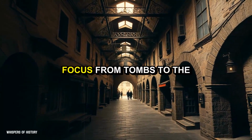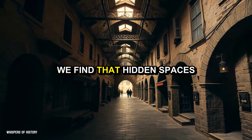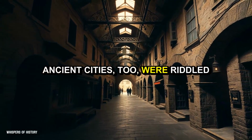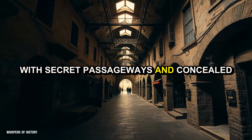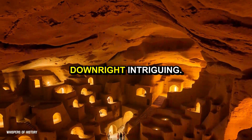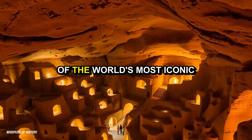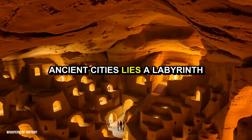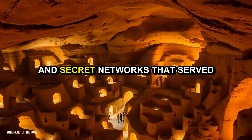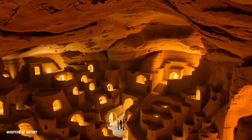Now, as we shift our focus from tombs to the bustling hubs of ancient life, we find that hidden spaces weren't just reserved for the dead. Ancient cities, too, were riddled with secret passageways and concealed chambers, serving purposes that ranged from the practical to the downright intriguing. Beneath the surface of some of the world's most iconic ancient cities lies a labyrinth of hidden passageways, underground chambers, and secret networks that served purposes far beyond what meets the eye.